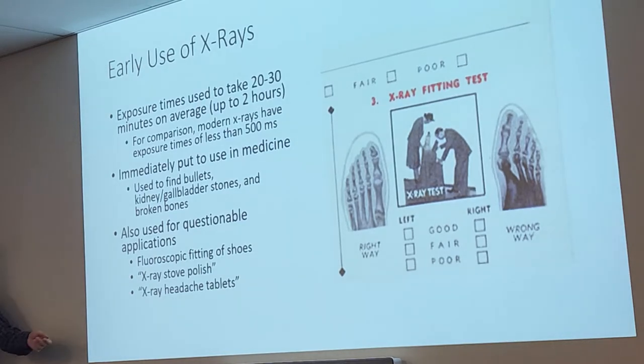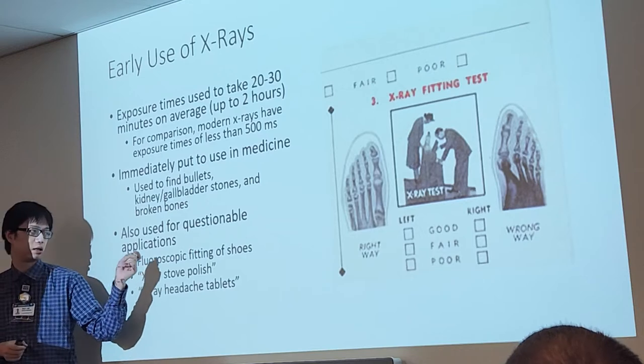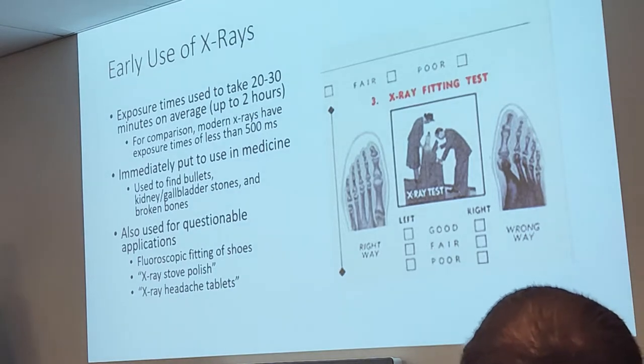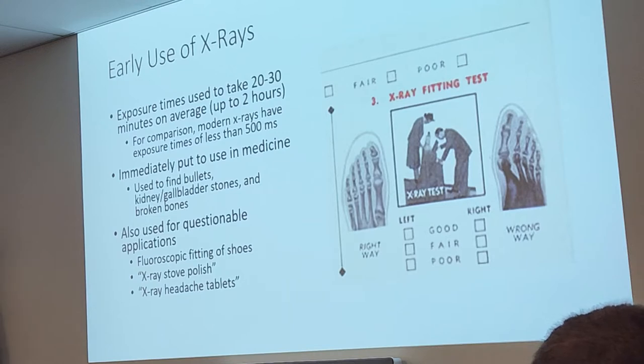This was actually something that existed up until I think the 1950s or 1960s. So if you have someone that's older, like a grandparent, you could try asking them, hey, do you remember going into a shoe store and having them take X-rays of your foot to give you shoes? Some places did that.